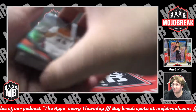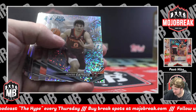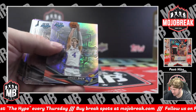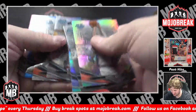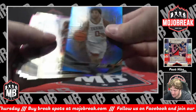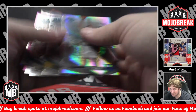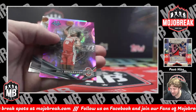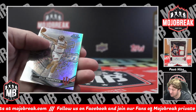Come on, you guys. Let's fill this break up. Hunter Couture, non-numbered. Devin Carter. Chris Livingston. There's a Brandon Miller base. True Blue. Timmy Allen to 150. Brandon Miller flashing. There's a Bryce Sensabaugh. That is a pink lava to 100.